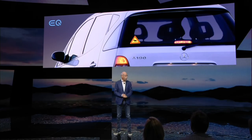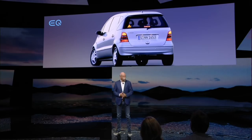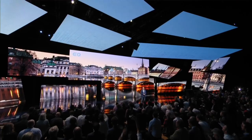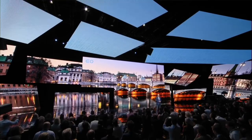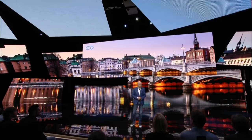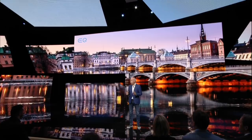In fact, there are three strong reasons why we believe Sweden and the very first member of our EQ family of all electric Mercedes cars are a perfect match. The car and this country have a lot in common when it comes to design, sustainability, and innovation. Since you've already had a full day of workshops and detailed information, we'll just quickly highlight these three topics to point out my key EQC takeaways.